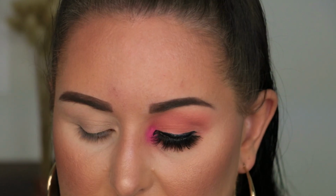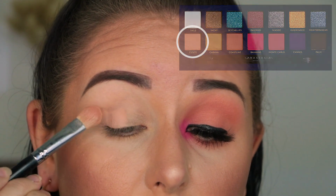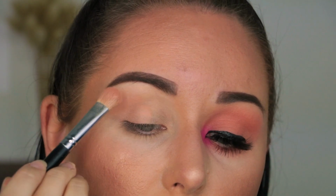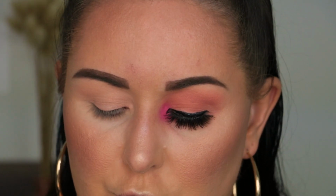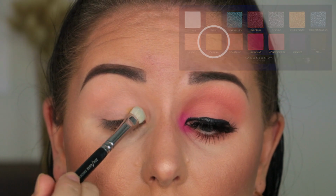I'm going to get started on the second eye look, and I think I'm going to make this one a little more intense. I'm going to start again by packing Estate on the lid all the way up to the brow bone. Now I think I'm going to do a bit of a pink lemonade inspired look. I thought that could be quite fun. So I'm going to start by taking the shade Cabana, which is like a mustardy yellow.